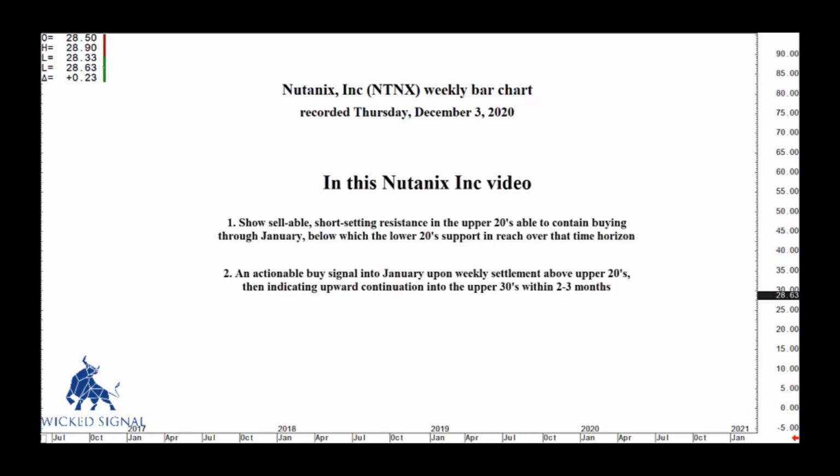If we settle above this key resistance, I'm going to show you specifically in this video. So if we close above this key resistance in the upper 20s, I do see an actionable buy signal into January upon weekly settlement above this area, indicating upward continuation into the upper 30s over the following 2 to 3 months, roughly a 25% price gain if acted upon.